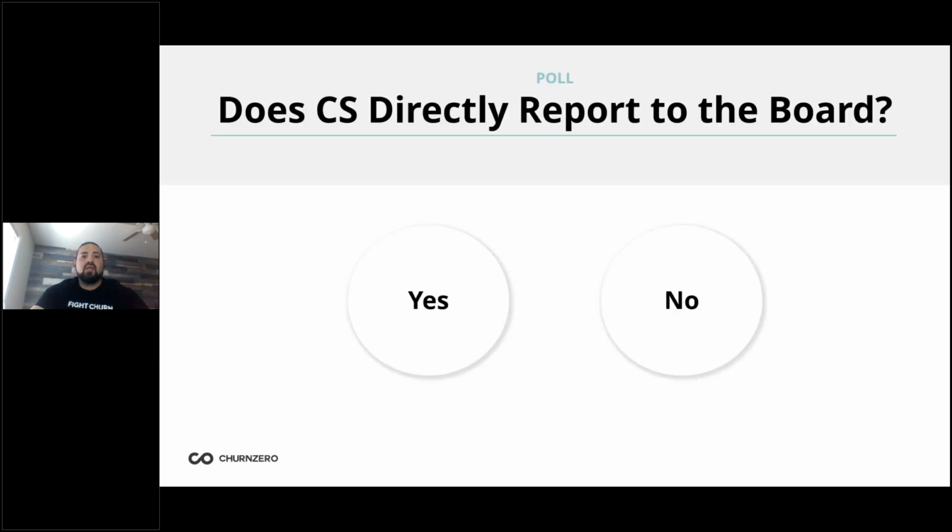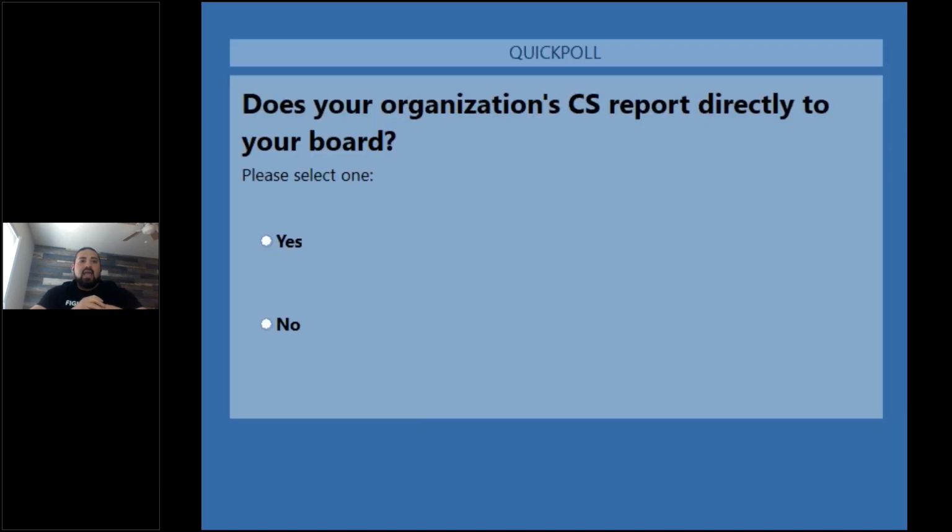So before we dive into the meat of it, I want to take a second and understand which companies have CS directly report to the board. And I have a follow-up question to those that say yes. So I want to take a second and have people give their responses to the initial poll question. Okay, and we could stop it right there.